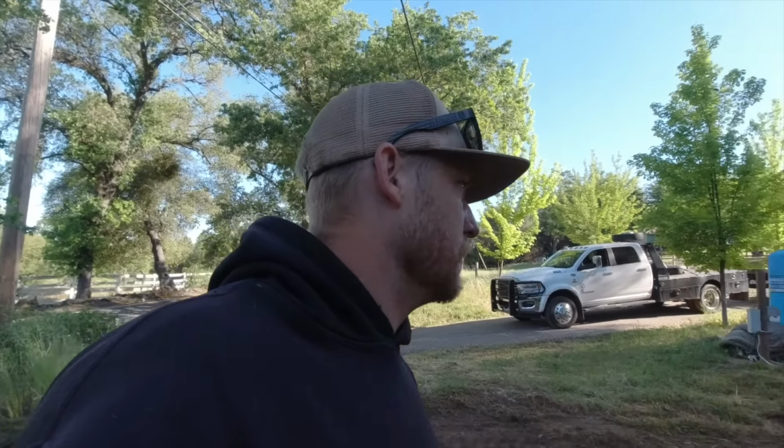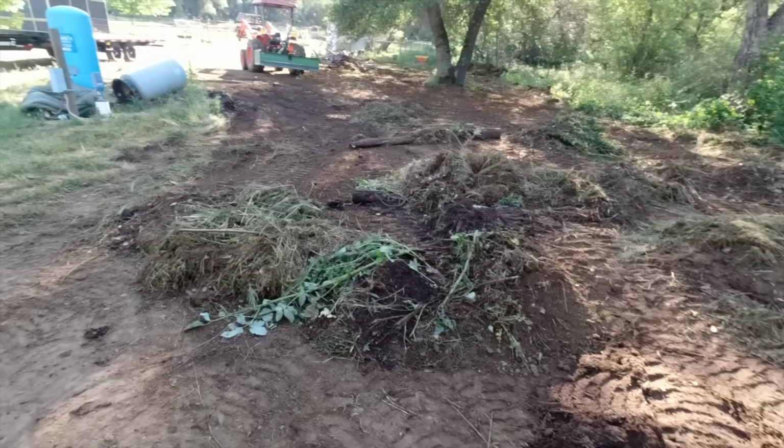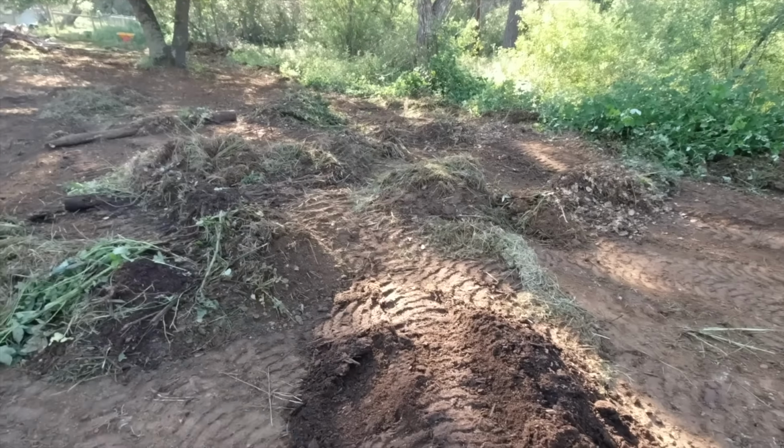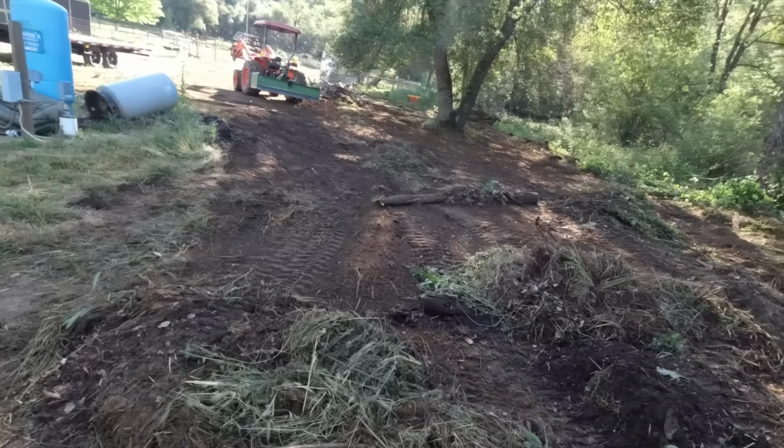This, that wouldn't come up through here. But I'm going to take all this and fill in behind that. That's a stump right there. So I'm going to try and fill in there rather than pushing it off the sides. I think that'll work out.